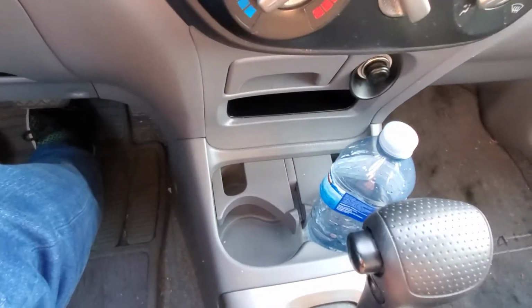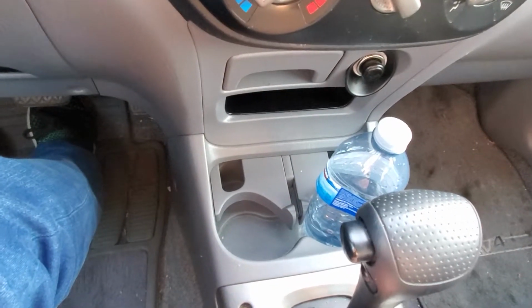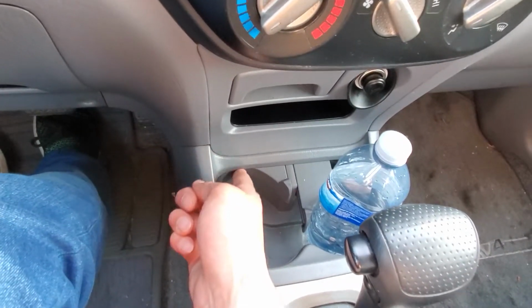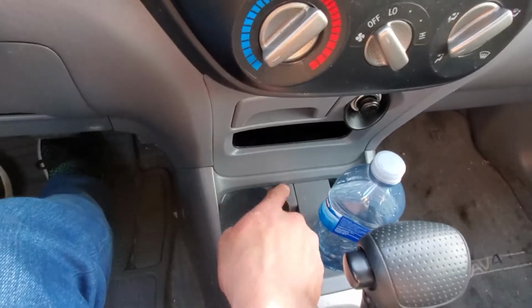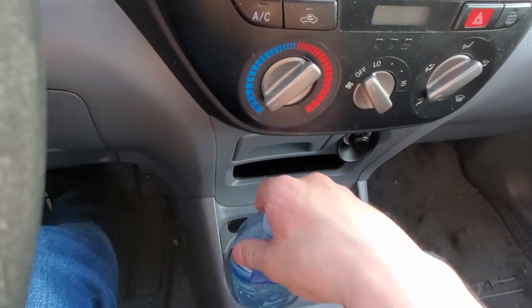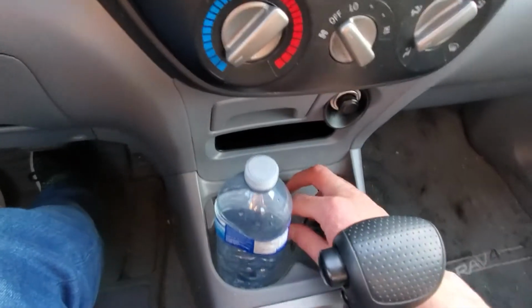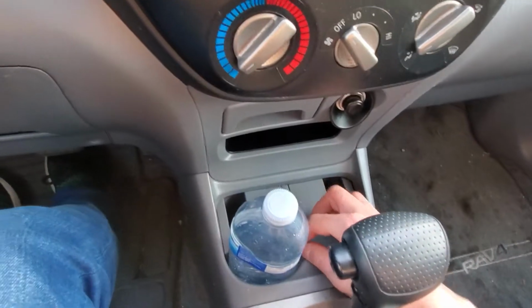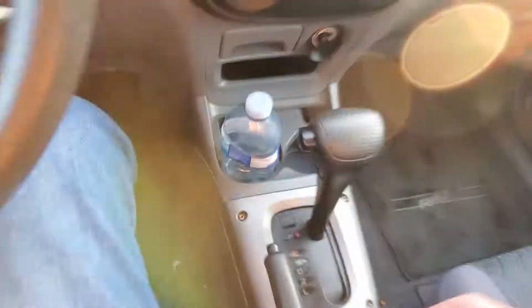You have 2 cup holders, and these cup holders actually have a pretty neat feature. They actually slide in and out to accommodate the size of the cup or the beverage that you have. So in this case, if you have a squished up water bottle, it'll move around as you turn and drive, or you can simply pull this out, and that's a lot more stable.